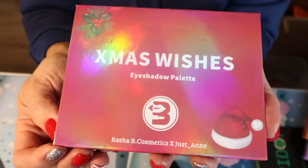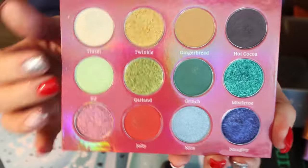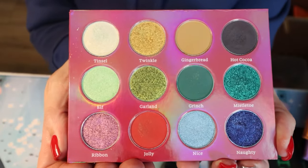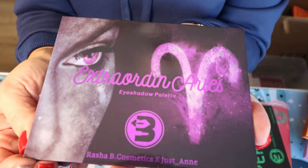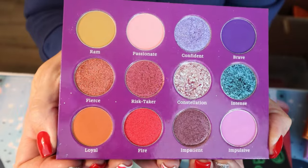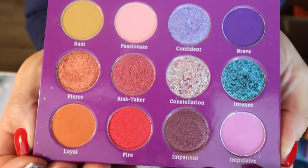I have the Christmas Wishes palette. I'm keeping this one. This was in collaboration with Just Anne on YouTube. This is a beautiful color story. And again, I'm going to be wearing this one this holiday season. And then I'm also keeping Extraordinaries because I love this color story. Again, this was in collab with Just Anne here on YouTube as well. I just really love this color story.